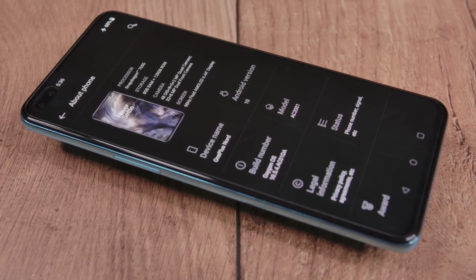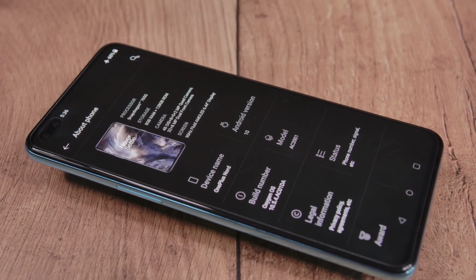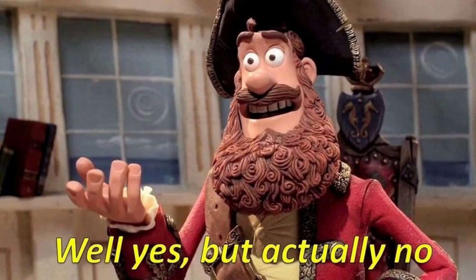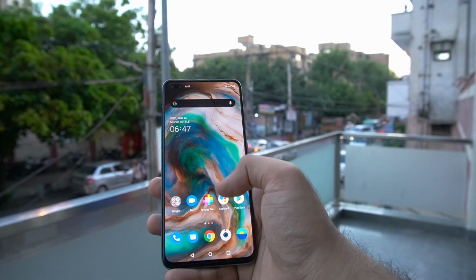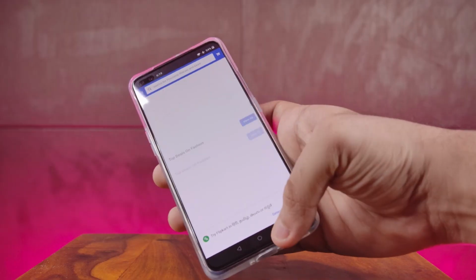But can the mid-range Snapdragon 765G processor do justice to Oxygen OS, an Android skin that usually runs on the most cutting-edge hardware? Well, yes and no. See, for your everyday use, the power is great. UI animations are mostly smooth, there are no app crashes, there's minimal lag and basically no jitters.